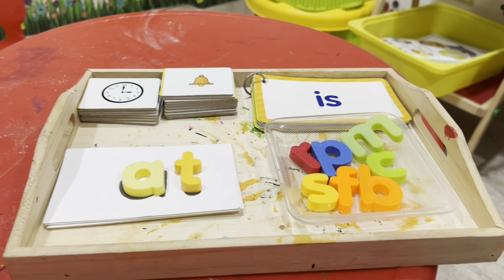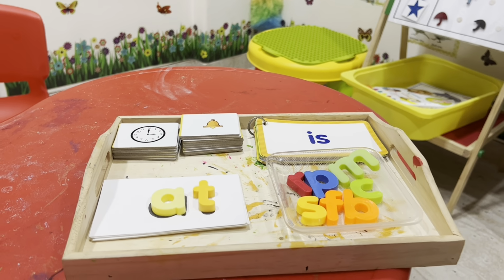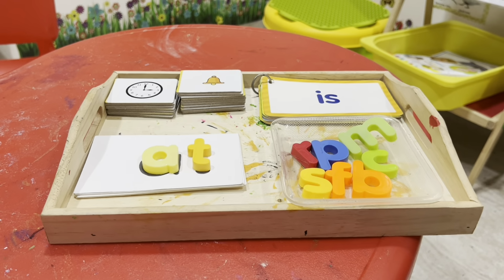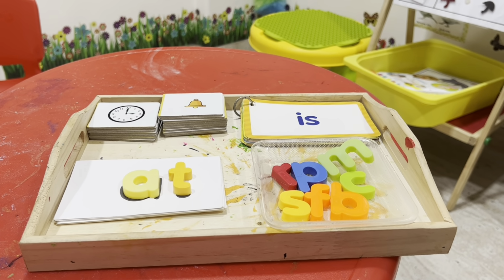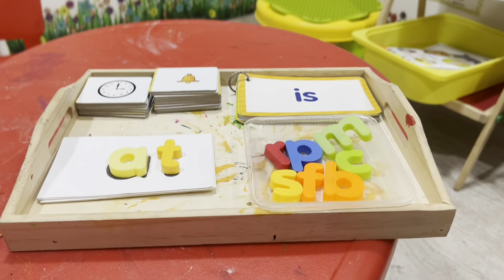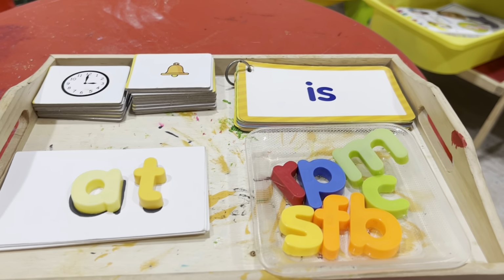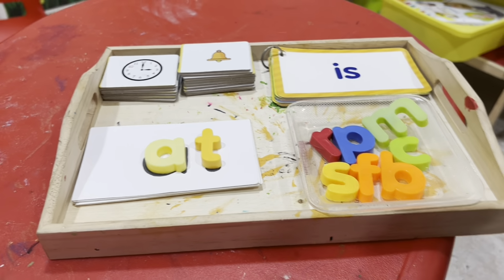I'm a mom of a 6-year-old and I run my own playgroup and learning center in Mumbai's Andheri West area. And I make videos around educational tips and tricks and what I do with my kids in Appy Mommy Playgroup and Learning Center. So today in this video, I'm going to show you some of the activities that I have planned for my 4, 5 and 6 year olds today.